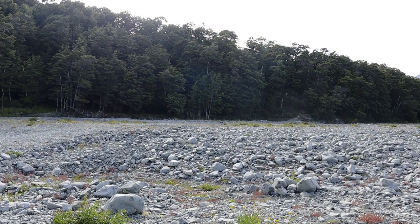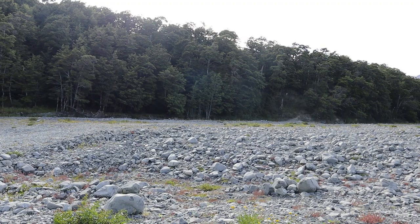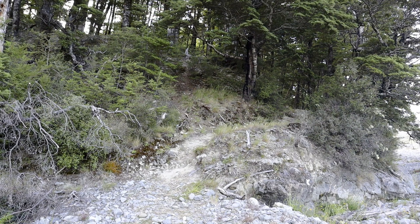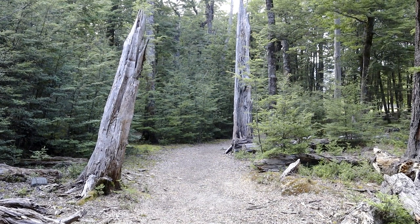So from here we just have to walk up and over the end of that ridge that comes down from Woolshed Hill and back to the car park. So that's one of several paths that lead up to the top. Yeah, final bits, just walking back through the forest.